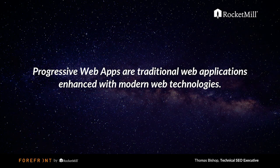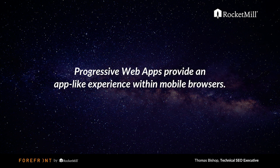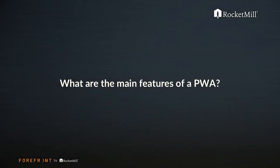Progressive web apps are traditional web applications enhanced with modern technologies. When they're enhanced in this way, they're able to provide an app-like experience within mobile browsers. So what are the main features of a progressive web app?